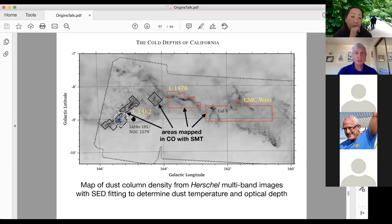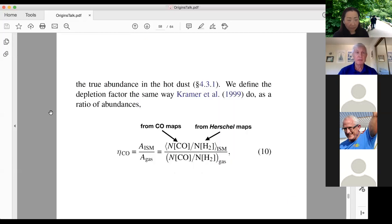So each of these has a name associated with a Lynds dark cloud. Over here is actually a Be star, LkHα 101, and a small H II region with an NGC number. And this region over here is sort of boring in a sense. There's not much star formation going on here except in a particular region, which is the subject of another paper I don't have time to go into today.